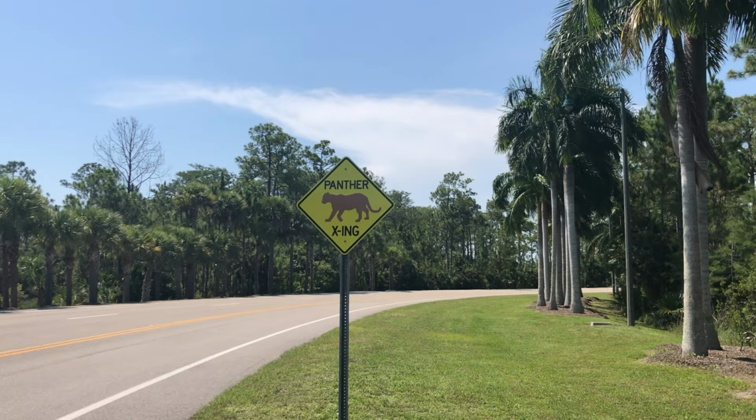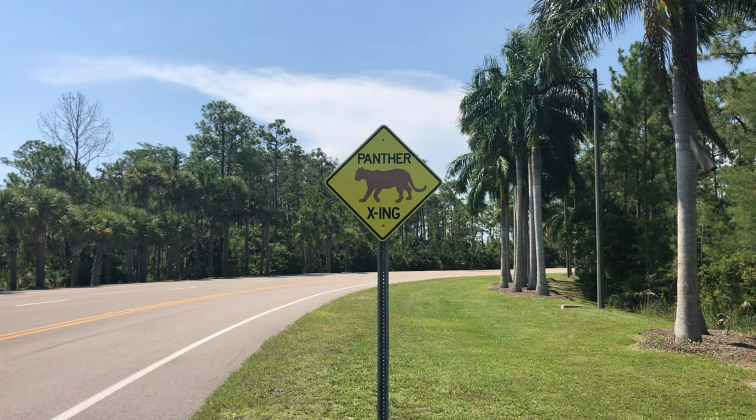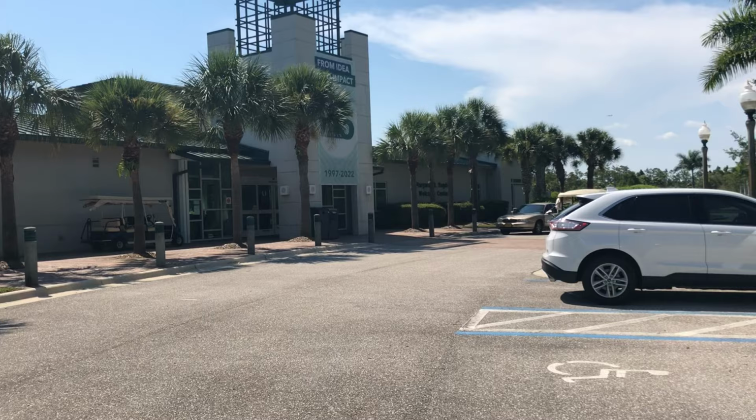This is a sign you won't see too often on many college campuses. But yes, there are Florida Panthers in the area. And one last stop today.